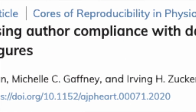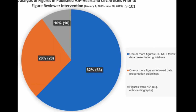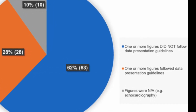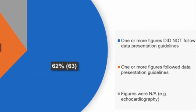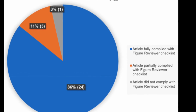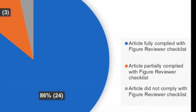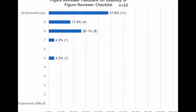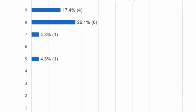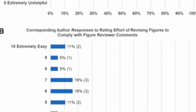Finally, Hansel, Keehan, Gaffney, and Zucker undertook a study to address the concern that author compliance with American Physiological Society journal instructions to authors for data presentation in manuscript figures was inadequate. Common instances of noncompliance were omitted molecular weight markers for immunoblots and bar graphs lacking individual data points. Over the period of 5 months, 32 first revision manuscripts were enrolled in a figure reviewer program. In response to a survey, 100% of respondents stated that peer review was performed in a timely fashion despite the additional figure reviewer. When asked whether the figure reviewer experience had any impact on how one would present data in manuscript figures in future submissions, 65% of authors and 83% of figure reviewers said yes. 63% of authors responding agreed that the overall quality of their figures was improved after revising based on the figure reviewer comments.